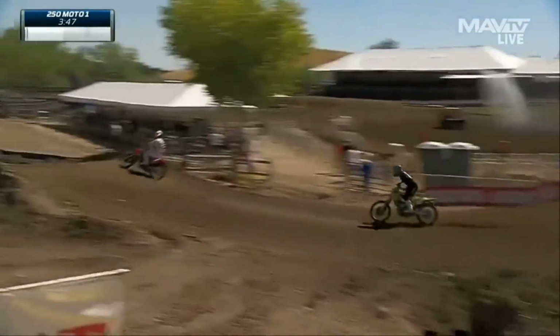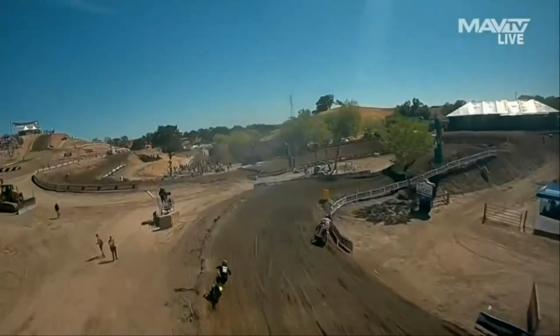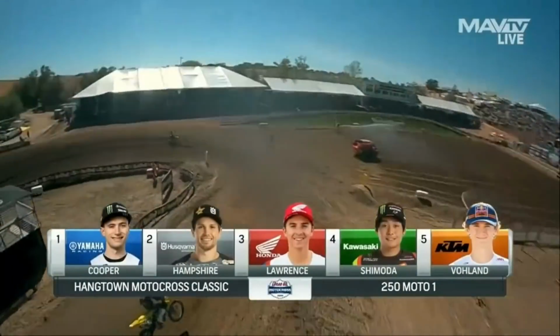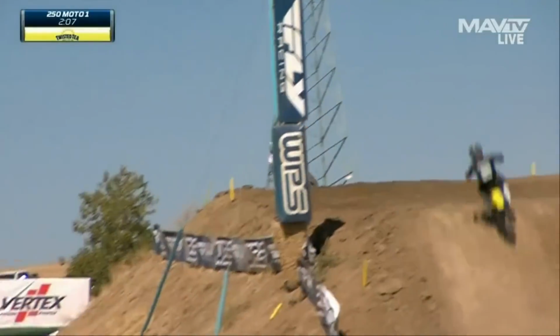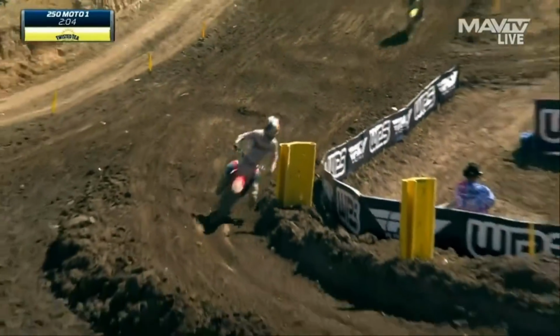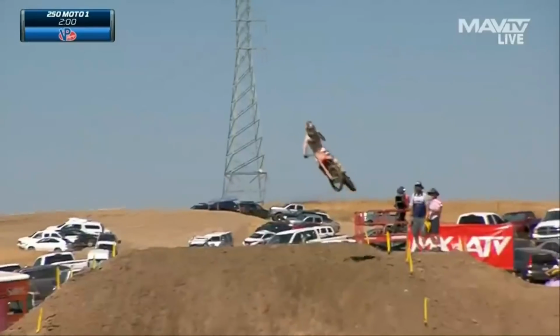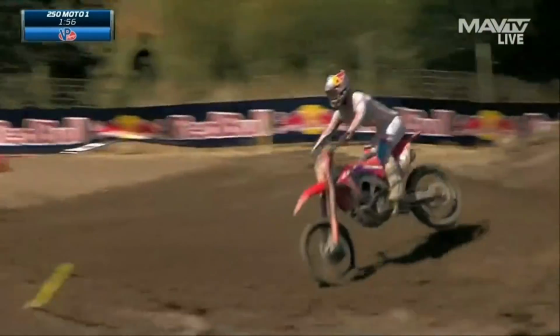It has certainly not gone the way Jet Lawrence wanted to draw it up today. Bad start, two crashes on the first lap. Had to fight his way into the top 10, scratching for points. Well, Justin Cooper leads. But he is making it interesting. Two crashes early in this race. He was about last. He's come all the way through now for 9th. And he is not really gaining on the 8th place rider, Jarrett Fry.